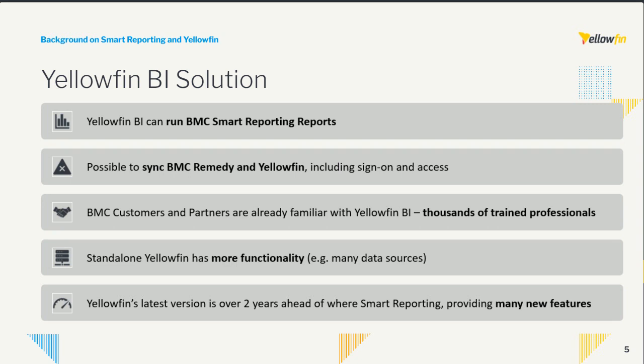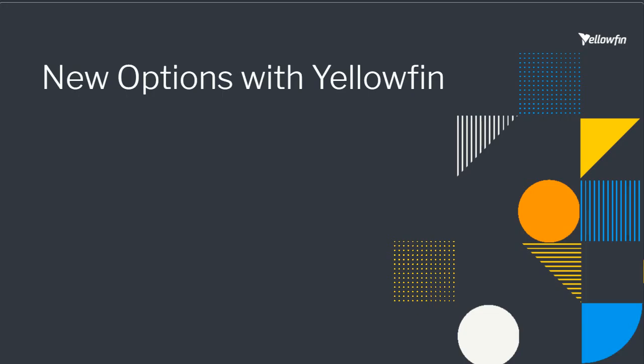And finally, but not least, the newest version of Yellowfin that we support today and provide to customers has a lot more functionality than the one that's within Remedy, including, and I'll cover some of the functionality, self-reporting, much better dashboards, a lot of new things. So the new options with Yellowfin.